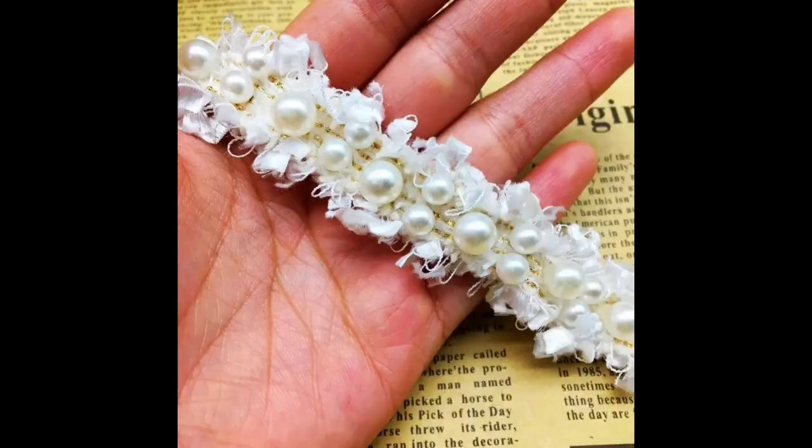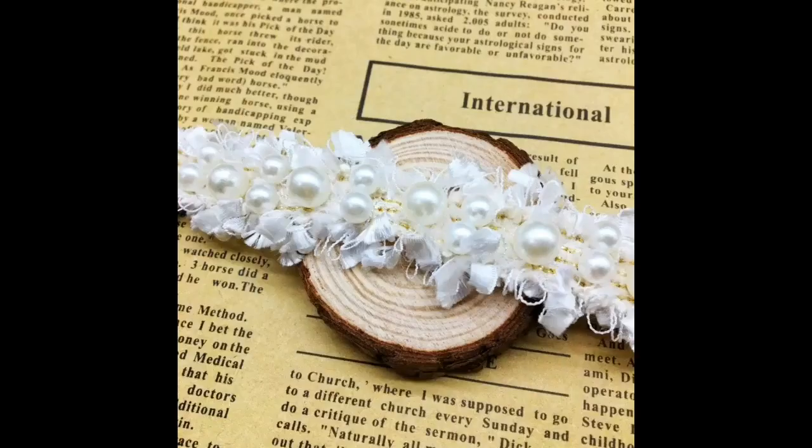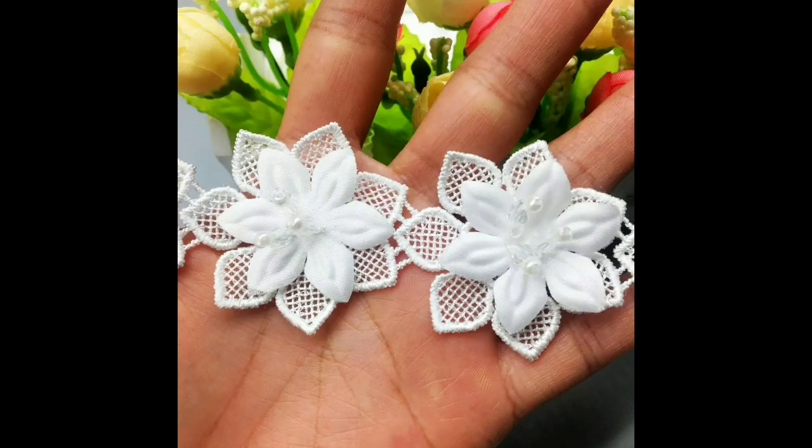I have tried to find you the most wonderful trims today. Then we have pearl beaded trim, 1 yard for £1.93. I have used this on a couple of projects and I've used all mine up, so I've ordered some more because I liked it so much.